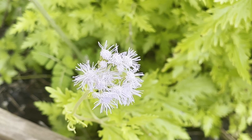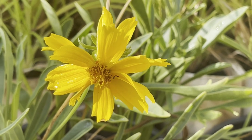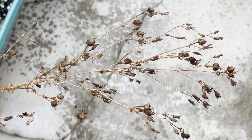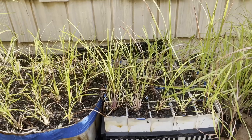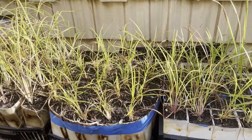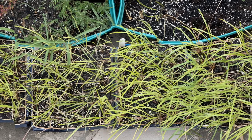My Greg's mistflower has been attracting lots and lots of butterflies, and it's one of my favorite mistflowers. And the lance leaf coreopsis was blooming profusely. I've been deadheading it all summer, and it bloomed all the way to September. Gulf Coast penstemon went to seed, and here's more plants for the Bayside project. You guys see how things have been growing over the last couple of months. And these plants will be going into Bayside in late October, early November.